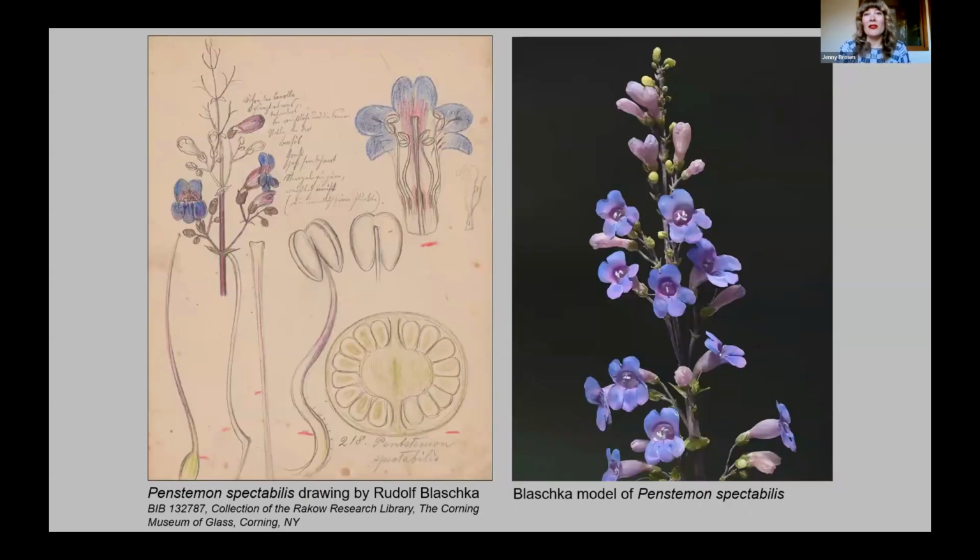The glass flowers are realistic and scientifically accurate because the Blaschkas studied living plants. Other reference materials include their own drawings, botany textbooks and publications, and preserved plant specimens. The Blaschkas studied zoology and botany, and they applied this scientific knowledge to their work.